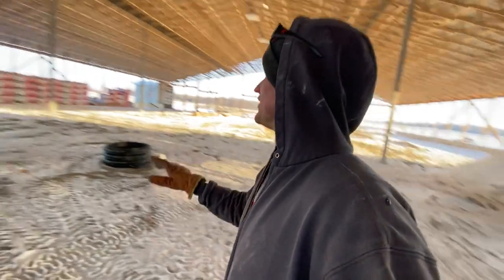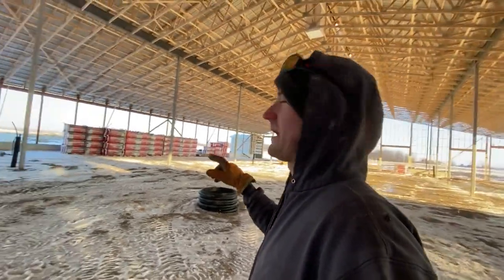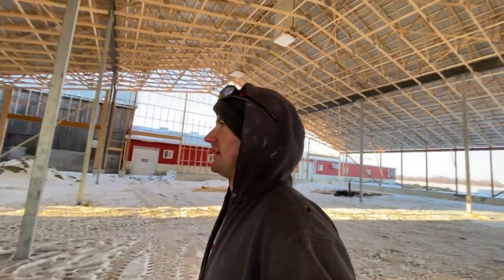So it looks like quite a bit of insulation when it's stacked in piles on skids, but I bet by the time you put batts on a big tall wall like that, I bet you use up a little.